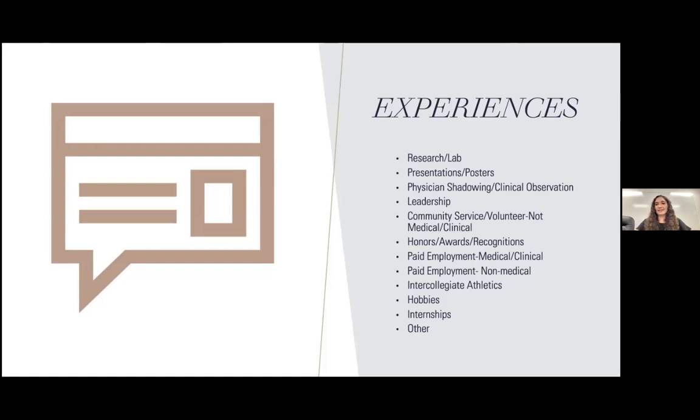This is a list of some of the things that you can include in experiences. It's like a drop-down box, and then you select what that experience was, and then you get to write a little something about it. So I had something for all of these except for two. There could be more on that drop-down list, but this is what I pulled up for my old application. So stuff like your research, any posters that you did with research, your shadowing experience, leadership, community service, employment, athletics, hobbies, etc. So you'll get up to 15 entries. You don't have to use them all by any means, but you can. It's there for you to tell them what you guys have been up to.